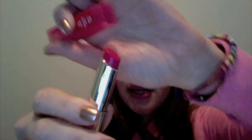It's one of the new Revlon lip butter colors called Sorbet, number 53. And I absolutely love it. I ordered it from Ulta.com and it came in the mail yesterday. And I put it on straight away. Like I couldn't wait. So I absolutely love it.